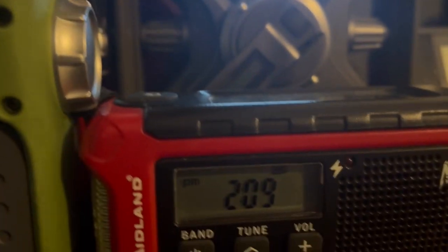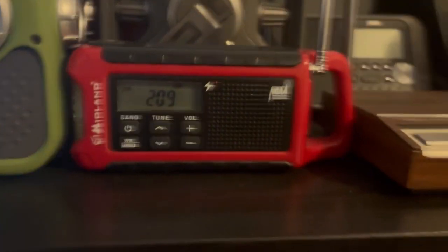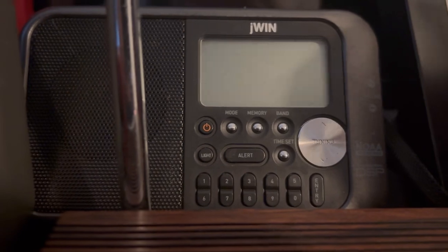This I got off eBay recently. This is a ER200 14 serial. It's an interesting radio. I like it. The Jwin JXM 122. Or is it the 133? No, I think the 133. Yeah, it's the one. JXM122. Do not get one of those. I do not suggest it.